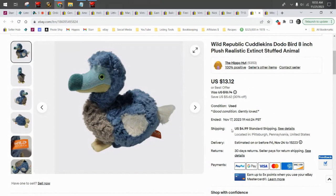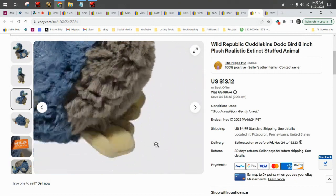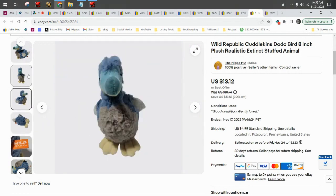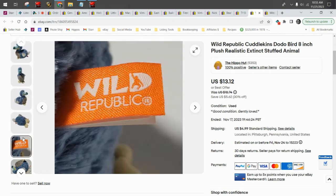We have a Wild Republic Cuddlekins dodo bird. He is really stinking cute, and I was really, really disappointed when I comped him. Wild Republic is a very good brand of plush, and they do a lot of realistic plush. And if you can find the jumbo ones, they go for a lot of money. I thought the dodo bird was going to be unique and sell for a lot, but he didn't comp for as much as I'd hoped. I took a best offer on him of $8 plus $5 shipping.